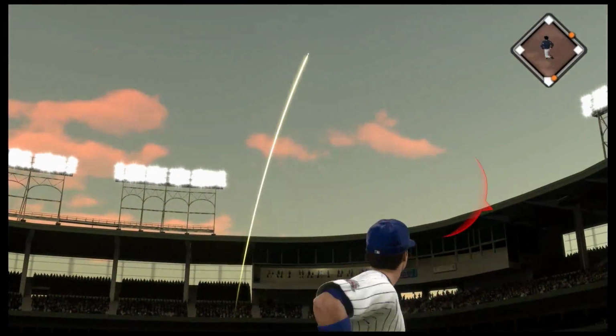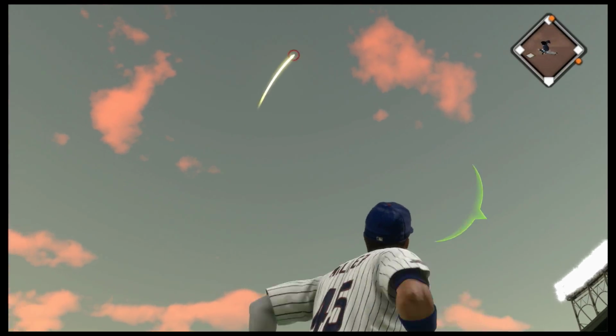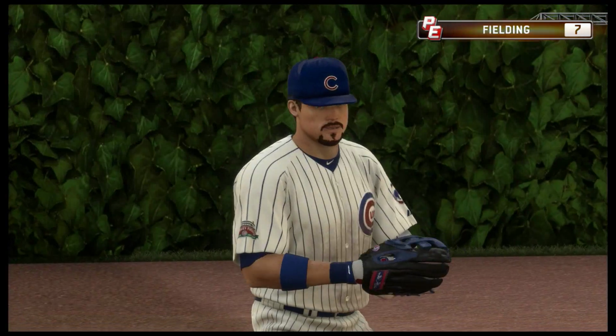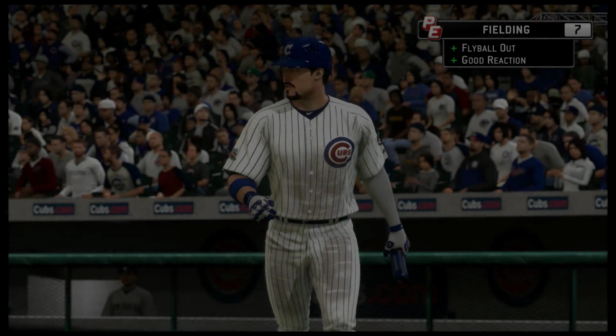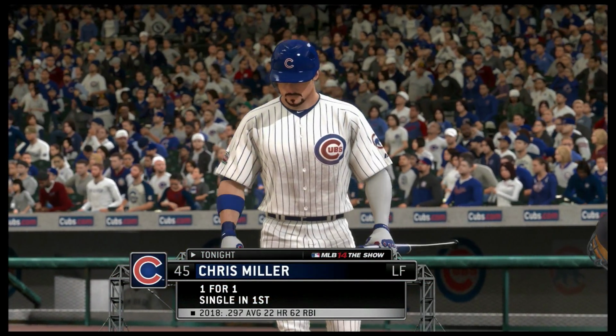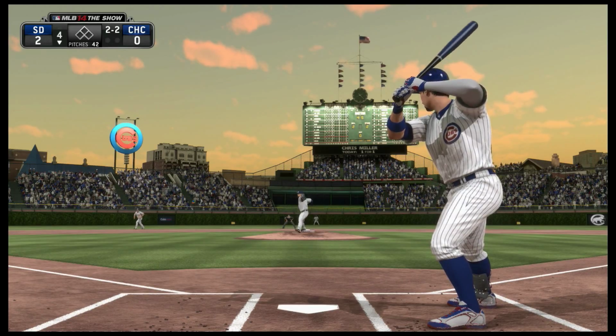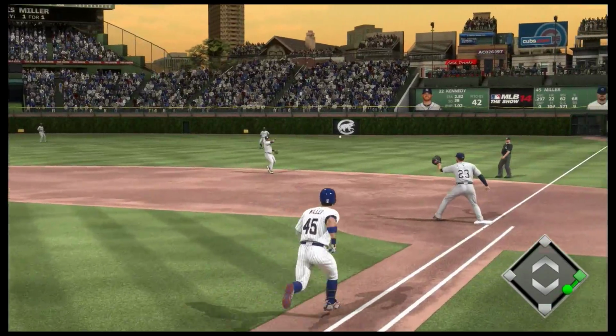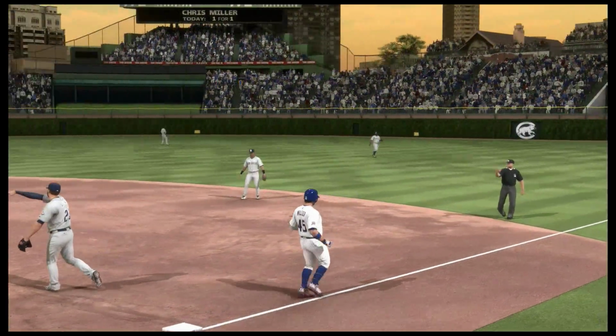This is hit high in the air and pretty deep down the left field line. And he's able to get there on the long run, and he covered a lot of. Chris 2-2 one more time. Changed up on him as this is grounded to second. Throws in time, and that's out number one.